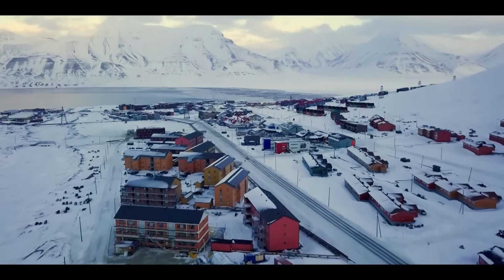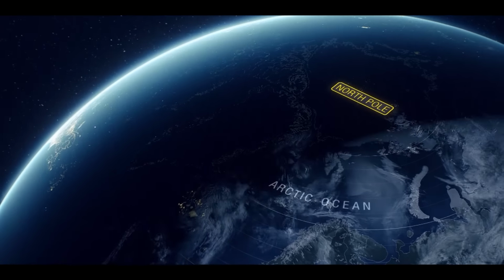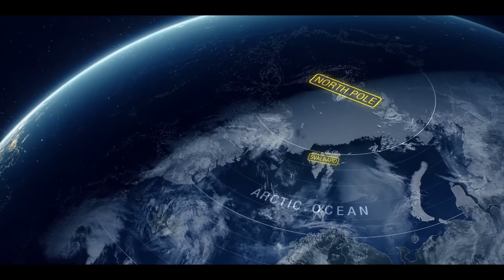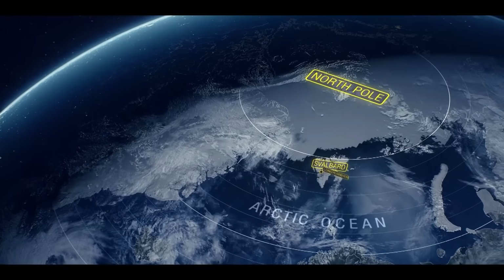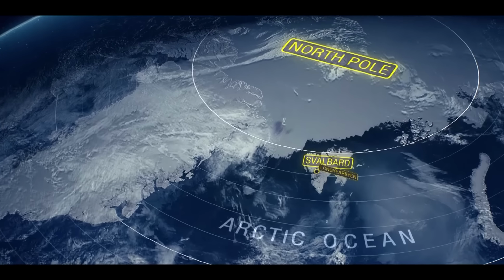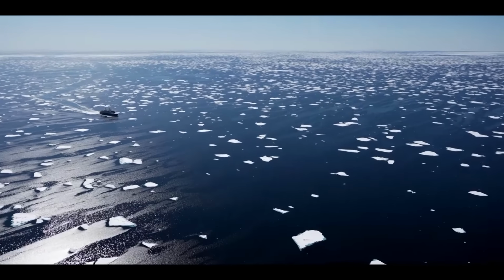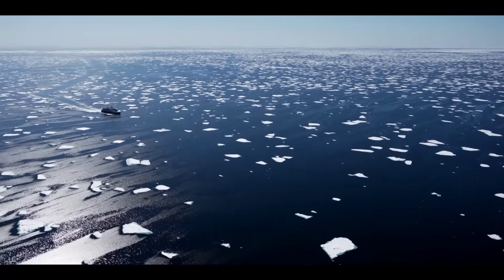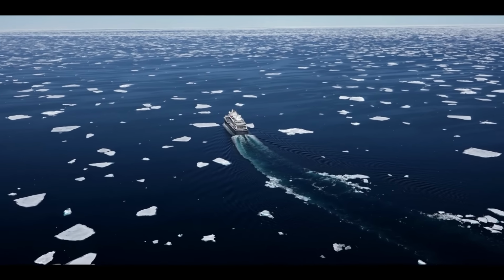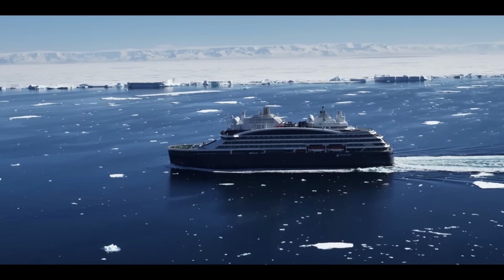Longyearbyen, a town of 2,400 inhabitants, the northernmost city on the planet. The capital of Svalbard, a Norwegian archipelago consisting of about 30 islands, located just 800 miles from the North Pole. Off the coast, in the heart of the Arctic Ocean, a one-of-a-kind vessel has just set sail, the Commandant Charcot.